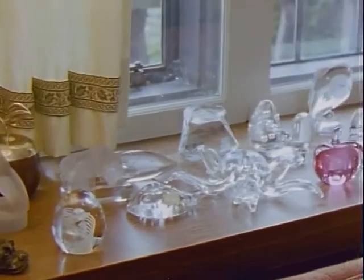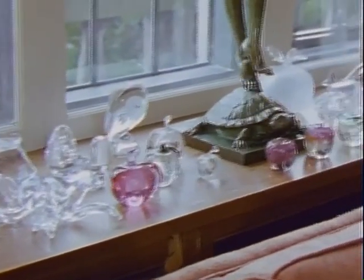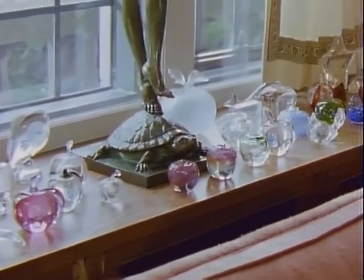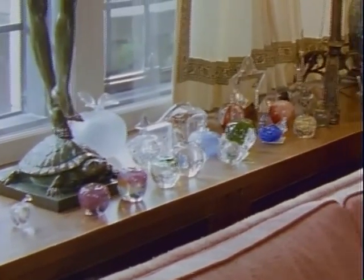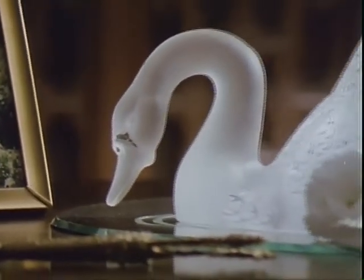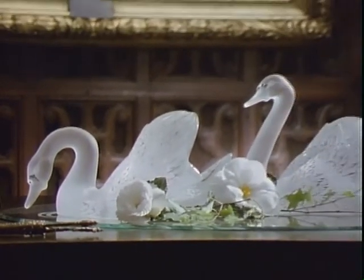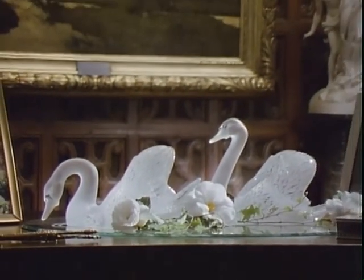Among these small crystal objects are pieces by Steuben, Lalique, Wedgwood, and Costa. They include apples for Applewood. Lalique swans from France appear to be serenely gliding down a lake. It's easy to see why they are among Mrs. Mott's favorites.